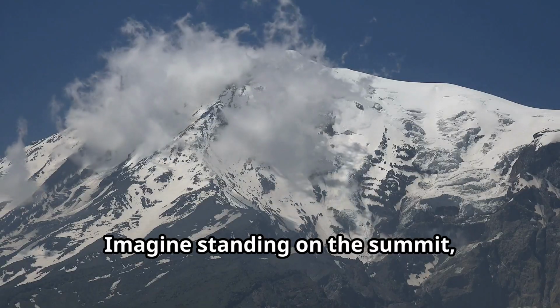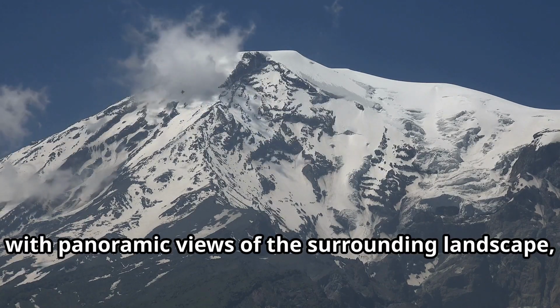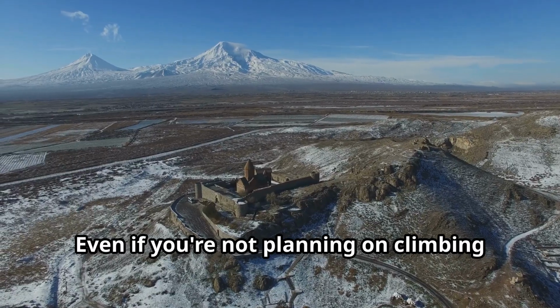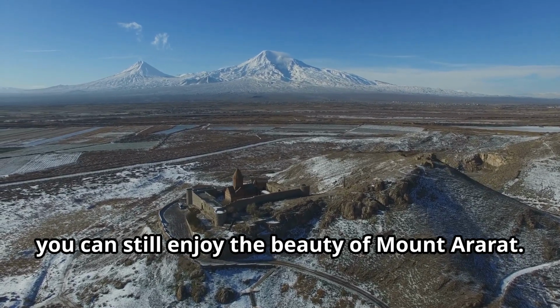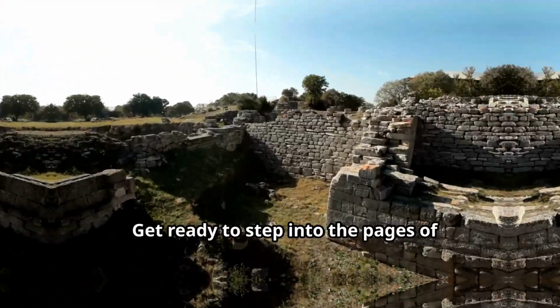Imagine standing on the summit, 5,137 meters above sea level, with panoramic views of the surrounding landscape, including, on a clear day, the legendary Noah's Ark. Even if you're not planning on climbing to the top, you can still enjoy the beauty of Mount Ararat. So if you're looking for a challenge and a chance to stand on top of a legend, Mount Ararat is calling your name.